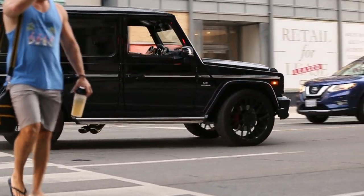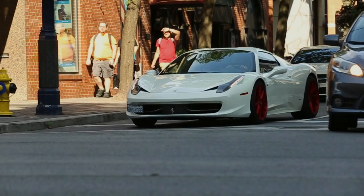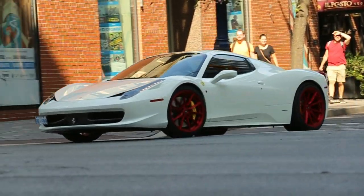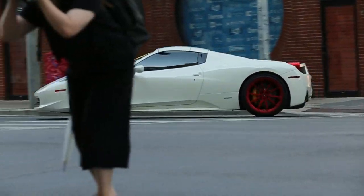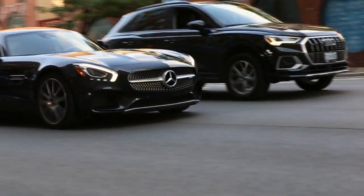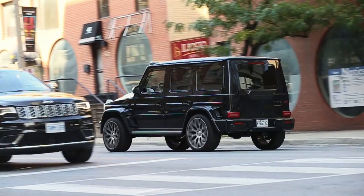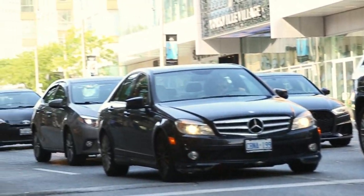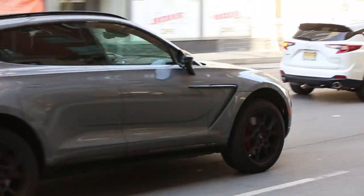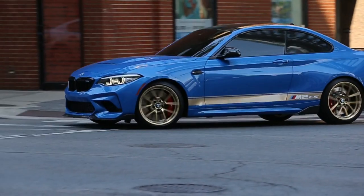That's sick. Red 458 with red wheels. Real Brabus. Nardo Gray DBX. There's the M2 CS again. Really nice though.